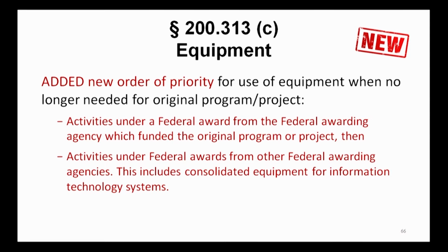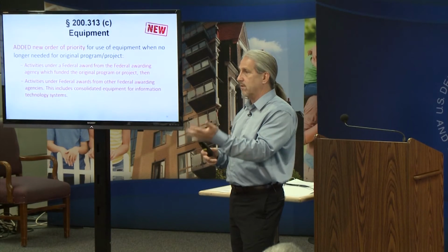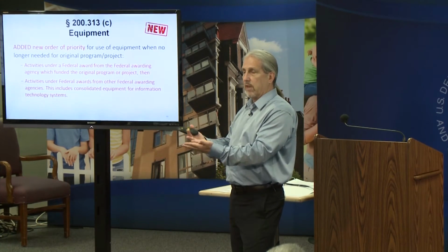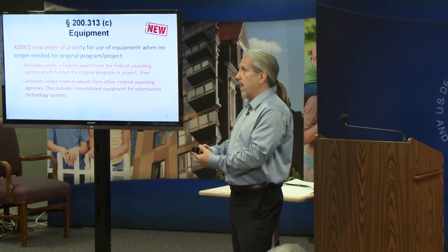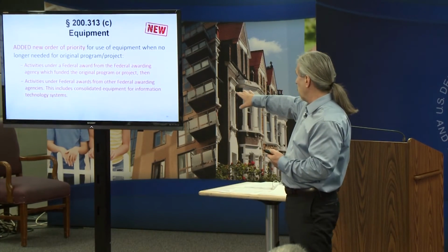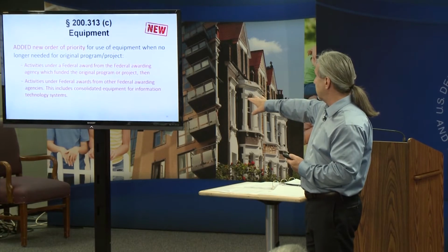What's the order of priority? This clarifies that the first priority is that it goes to the federal awarding agency which funded the original program or project. So if IHBG doesn't need it, is there an ICDBG program, or vice versa, that could use it? That would be the first order of priority. After that, it's federal awards from other federal awarding agencies.